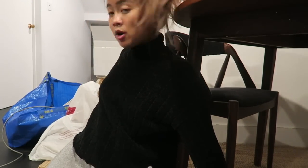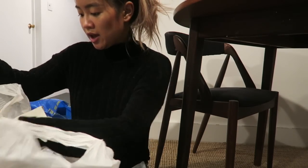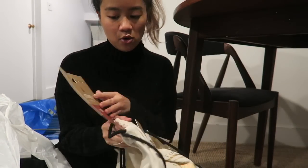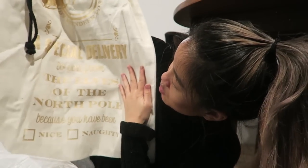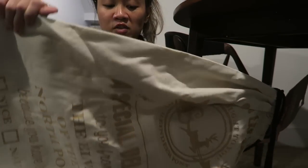Okay, so behind me, as you can see, is our HomeSense haul. I want to show you guys what we got from HomeSense before I put it all up, and then a few random things. We got one of these bags this year from HomeSense. It's a gift sack, so it has a little Santa thing on it. It says a special delivery, and I actually knitted a blanket as a gift, so we are going to be putting this in this bag because honestly, how do you even wrap that?